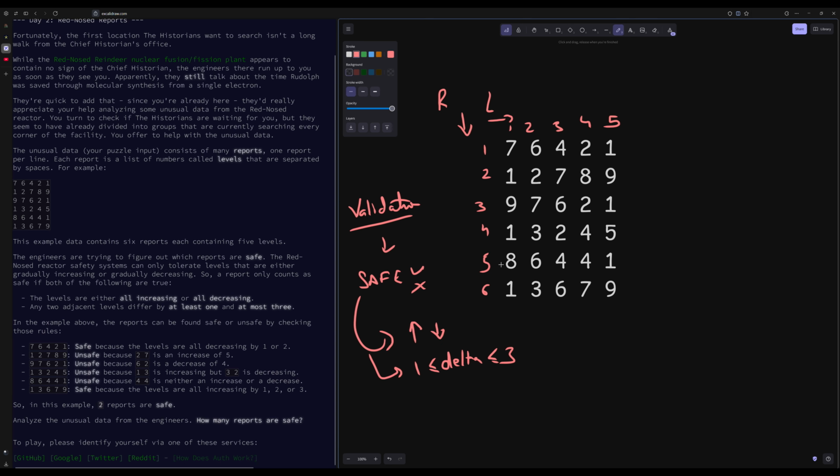Let's look at the given example, starting with the first one. This one is in decreasing order, because 7, 6, 4, 2, 1 are all decreasing. The second one, 1, 2, 7, 8, 9, is considered unsafe because 2 to 7 is an increase of 5, which is not allowed. It should be between 1 and 3. Now 9, 7, 6, 2, 1. Again, this is unsafe because it has a delta of 4. So this won't work.